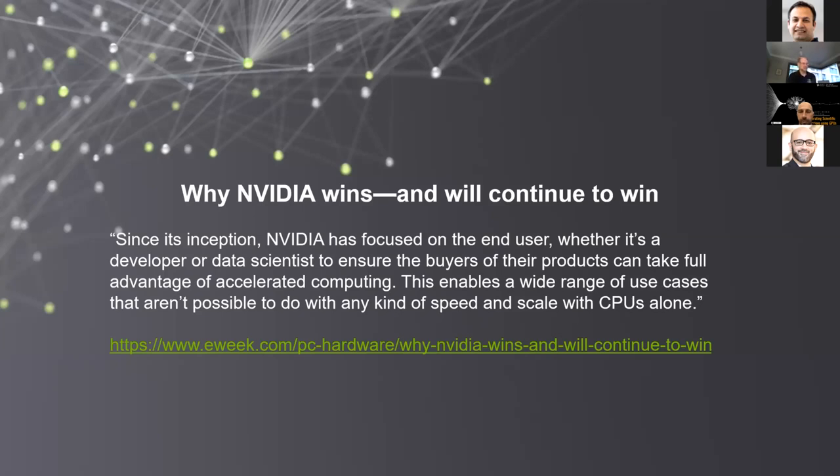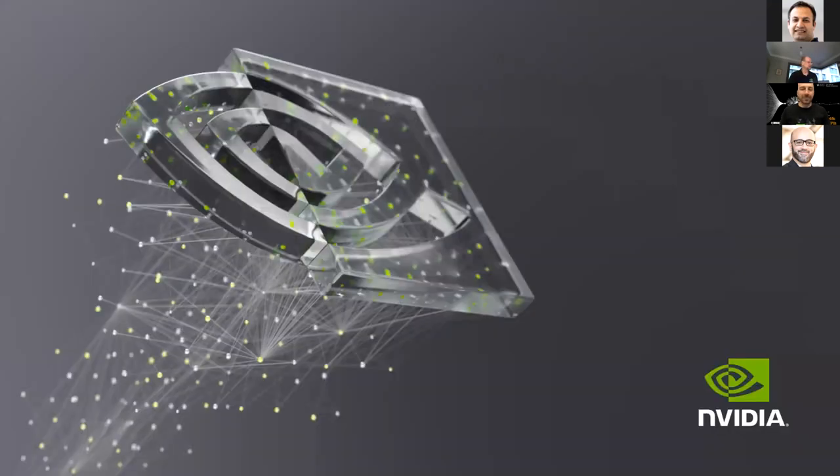It's not just about providing a piece of hardware and throwing it over to you, but we have to work and engage with our community, make sure that they can take full advantage of accelerated computing, listen to what they say, and look at new places in which accelerated computing can be used. And as a consequence, we now have GPUs deployed at a scale that you won't be seeing with CPUs. So I recommend you take a look at this article. From my perspective anyway, it's an extremely good analysis of NVIDIA strategy. So that's the end of my presentation.